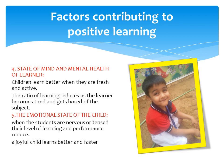The emotional state of the child is another factor in positive learning, which says that when the students are nervous or tensed, their level of learning and performance reduces. A joyful child learns better and faster. So while dealing with the children, please make sure that the child is joyful so that the learning becomes better and faster.